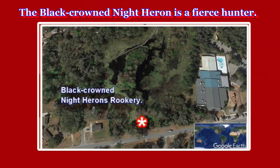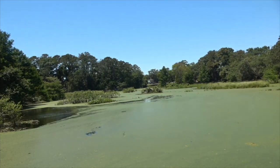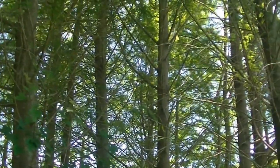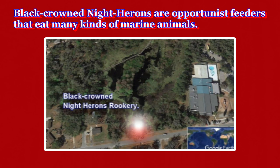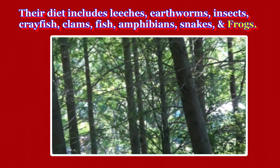The black-crowned night heron is a fierce hunter. Black-crowned night herons are opportunist feeders that eat many kinds of marine animals. They're most active at night or dusk, when you may see their ghostly forms flapping from daytime roosts to forage in wetlands. Their diet includes leeches, earthworms, insects, crayfish, clams, fish, amphibians, snakes, and frogs.